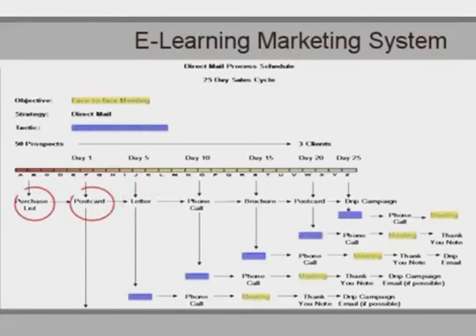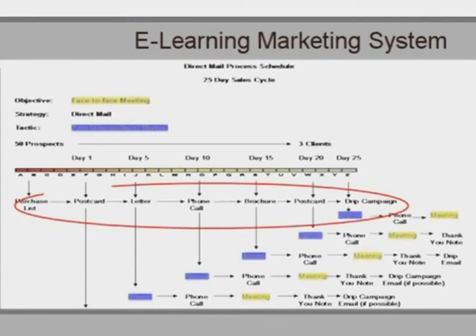Obviously, I need the list of names and addresses as well as the postcard. In fact, after checking with the mail house, they informed me that they need to have physical possession of those postcards by the 18th so they can prepare them for the 20th mailing. So I asked myself, what specifically must I have ready to go when the postcard gets delivered, which could be delivered to homes as early as January 21st. On our process schedule, most business owners continue to work across their schedule horizontally, and that's what gets them into trouble. That isn't the marketing collateral they should be focusing on at this point.